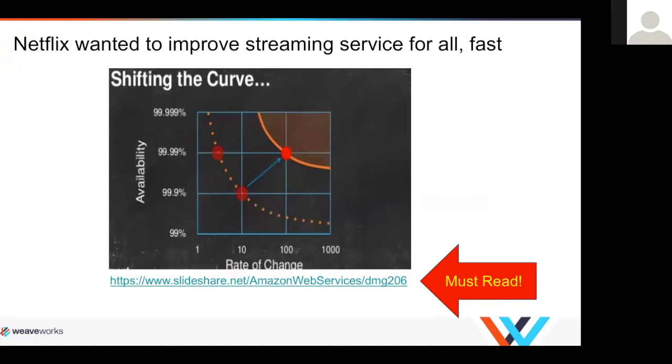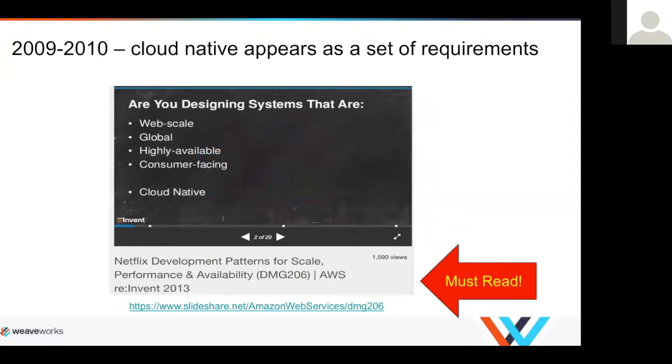So they thought it would be very important to change very quickly, to iterate new improvements of their service based on what customers are telling them all the time about whether it was good, bad, or just okay. And so they had to do those two things together, availability and rate of change. And that's what led them to this new set of technologies that we're calling cloud native now, almost 10 years ago. This is a slide from a re:Invent conference in 2013, looking back to that time, 2009, 2010, when Netflix was really writing down those requirements for the first time.